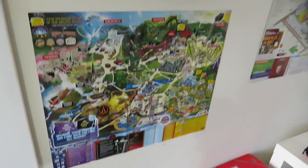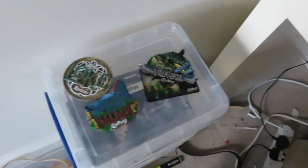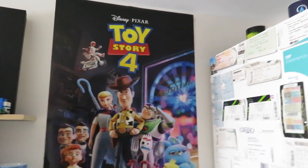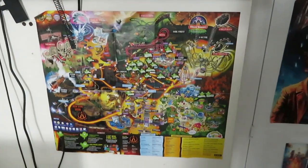Alton Towers 2019 map. Yep, sure. Liseberg Halloween map. And under this, I bought some magnets from Liseberg, Loki, Balder and Valkyria, and then the Helix one is there as well. It's hiding. That's that. Pleasure Beach 2019 there. And then, for Toy Story 4, Toy Story 4 poster. Some sort of coin from Buckingham Palace. More tickets, because I'm going to hoard it. Alton Towers 2018.